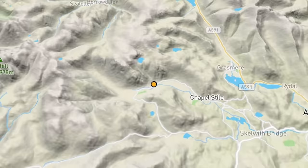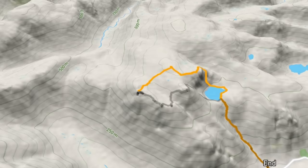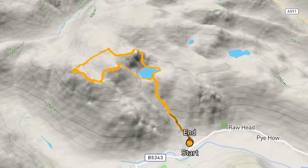Now, I literally plotted this route out on my map about 45 minutes ago. The car park that I did aim to go to originally was full, so I had to dash that route and come up with something new. So I've checked online, and hopefully this route that I've plotted will cover all of the Langdale Pikes.